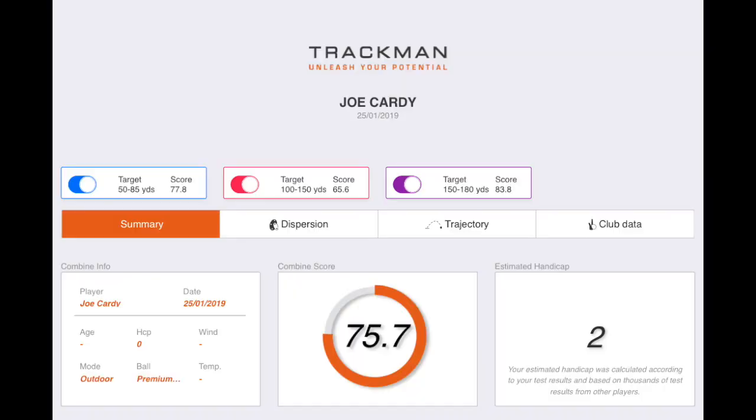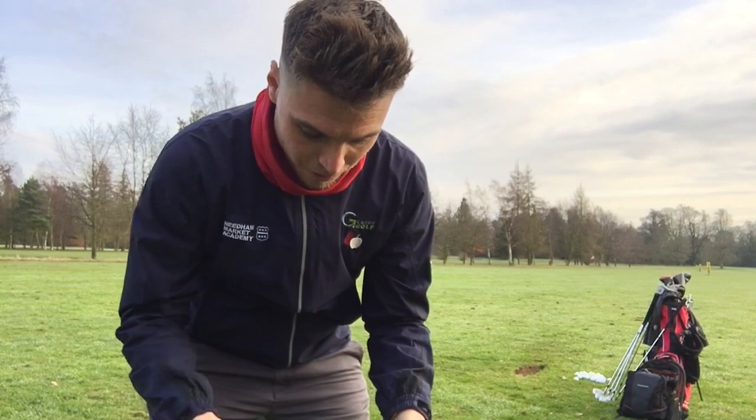Okay, so that's my warm-up test done. Always quite a tough one because I do it from cold. It's the first thing you do when you get to the range, so you start low and work your way up. I scored 75.7, and it's estimated my handicap at 2, so I'm going to now try and beat that on another test.